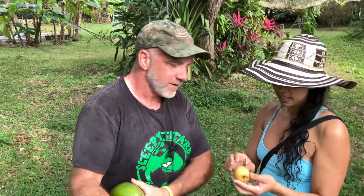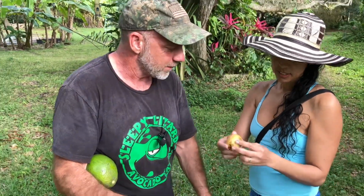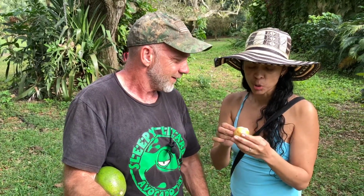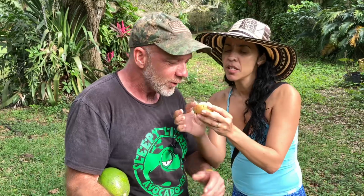Well, it looks like maybe a bug ate one side of it, but you could take a bite out of the other side and tell me what you think. Yeah, right there. Let's see how it is. It should be prime ripeness going by the color. Oh my God, it's so good. Is it? Give me a little bite. Oh, that is so sweet.